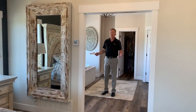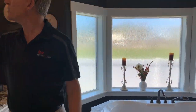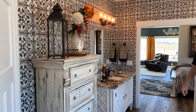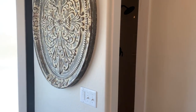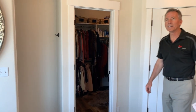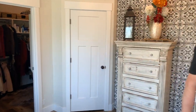This master bedroom and master bath have all been recently updated. So it's got the two sinks here in the master, and I want you to notice the tile work in this bathroom. This is all tile all over the walls, clear up to the ceiling. It's a big bubbler tub, has a walk-in shower, private toilet room here, and a very nice walk-in closet. Again, lots of big windows, so a lot of natural light coming in through this house.